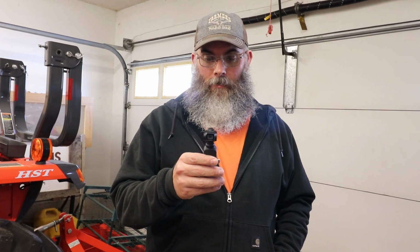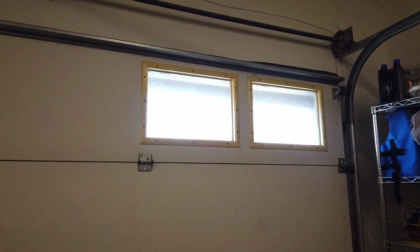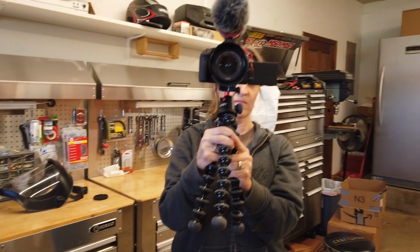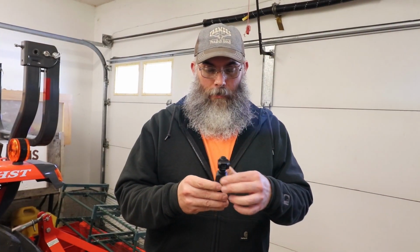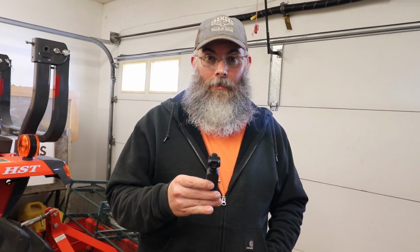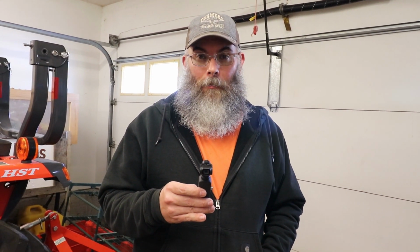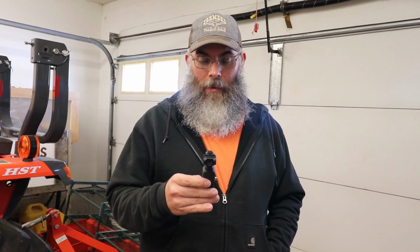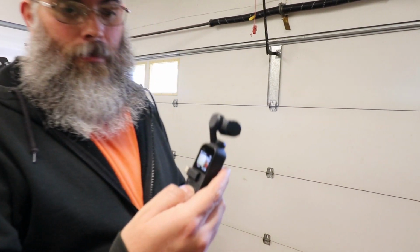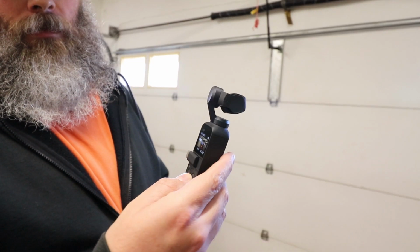Let's see here. Alright, so a little bit of recording with it. It's very smooth, so you might notice that in some of our videos coming up. I haven't really used it yet, just got it, but it's pretty neat. It's one of those things you just have in your pocket, and anytime we're out, at the nursery or wherever we're at, it's a good opportunity if there's something we want to show you or share some information, we won't have to worry about the big camera. Pretty neat little deal.